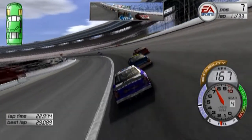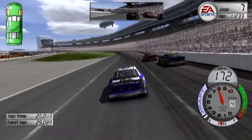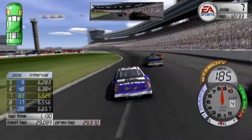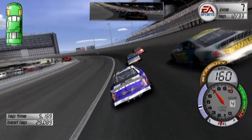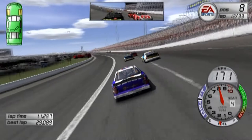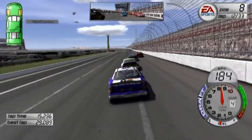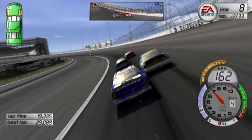Can we get to the inside of Jimmy? Little tap to the back. Not quite a bump and run. He has the momentum off the turn. Ooh, he's kind of protecting that bottom there. I thought about going to the inside, but that would have been really bad. But unfortunately, because we did not take advantage of that, we lose another position. Might be able to do something.